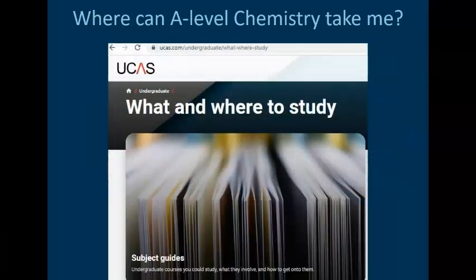Now to help you answer this question, there's a few websites that you might choose to explore. The first is very simply ucas.com. This is the university search website which enables you to find undergraduate courses after A-levels, and in here you can look at subject guides and see what relevant subjects are available to an A-level chemist.